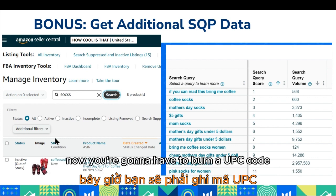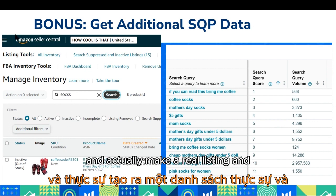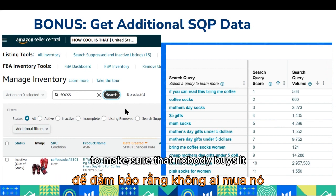Now you're going to have to burn a UPC code and actually make a real listing and just put a really high price to make sure that nobody buys it.